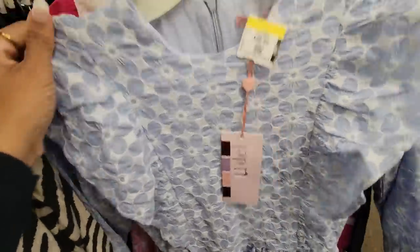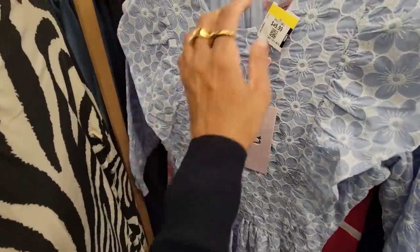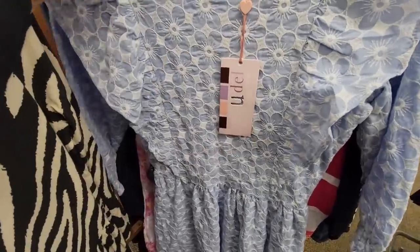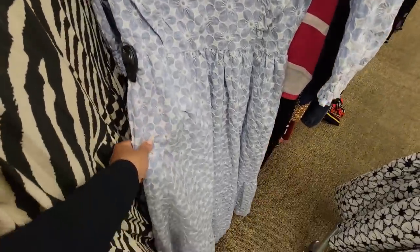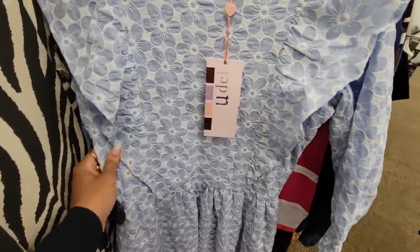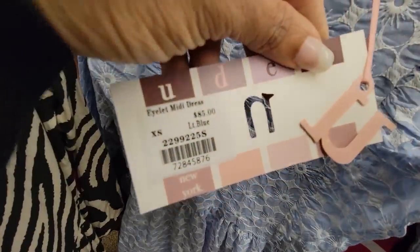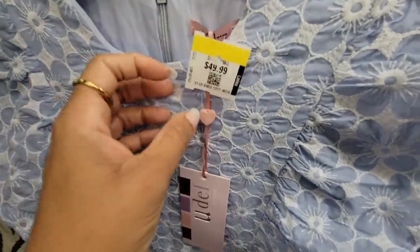Here's another dress in the lighter color, which I think I'm preferring, and this print, also by Udell. I did just check the website, however, and I think the style is about $89 on the website. It is new with tag, but they're not giving us, yeah, this is $85.